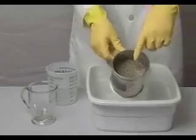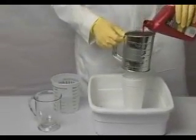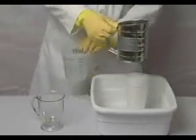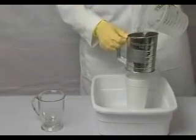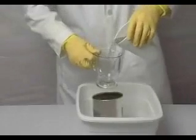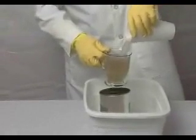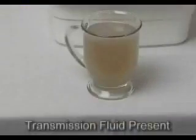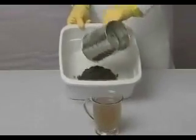When the same test was attempted with the clay absorbent, not only did the water absorb the clay, but the transmission fluid leaked out, which indicated ineffective results. The wastewater that is collected into the glass has visible presence of transmission fluid. This would not help in field spills on wet or in rainy conditions.